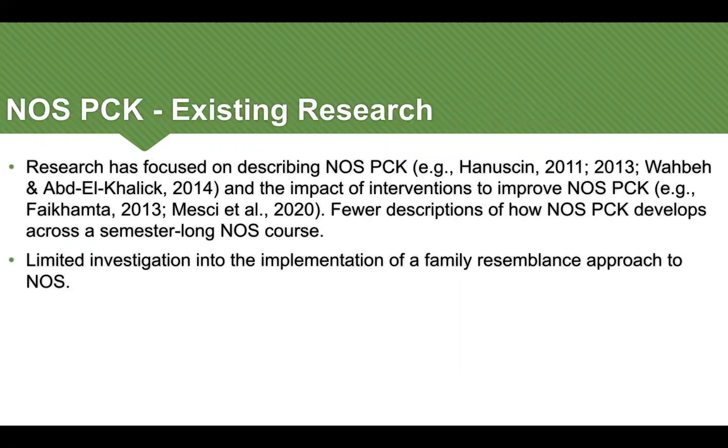In the existing research of nature science pedagogical content knowledge, we've noticed that there's been a lot of emphasis on trying to describe effective nature science PCK. That can be really useful because if we can understand how effective nature science teachers think about teaching nature science, that may help us teach future teachers. We did see some developmental studies with professional developments, but those were oftentimes a little more short term.